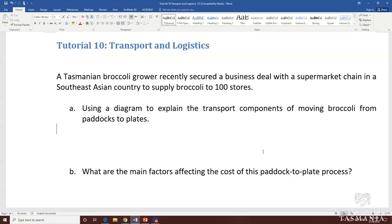So the broccoli would be harvested, collected and put into bins of some sort, and then moved by some sort of farm machinery to a warehouse on the farm, where they can sort through and find the good quality broccoli. Then they'll be moved into a storage room ready for collection, and they might actually be packaged at this point into little cardboard boxes and plastic wrapped, or one of those little containers.